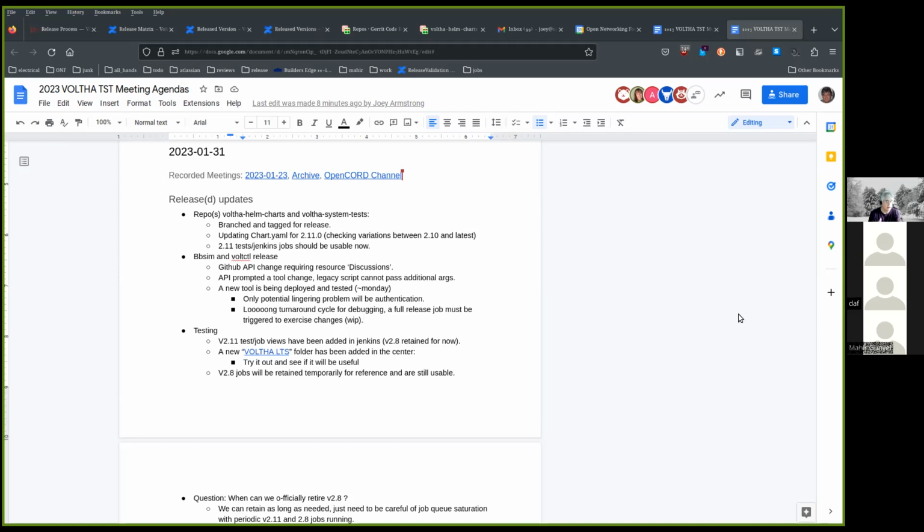Basically what we found is that with the releases being done right now, Jenkins goes through the motions. It actually tries to do the release. What we end up with afterwards is a download directory that should be the release version that's only partially populated. We have the directory, we have source tarballs, but none of the binaries for VOLTCTL or BBSIM were uploaded to it. And that appears to be coming from the fact that GitHub has made an API change.